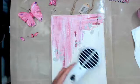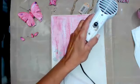I'm going to give this a quick dry. Like I said, this is super simple, but it does have drying time.